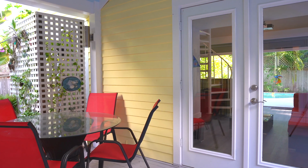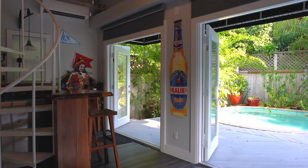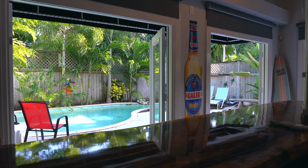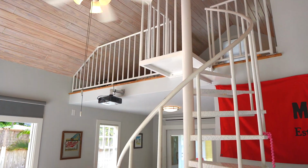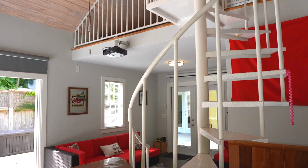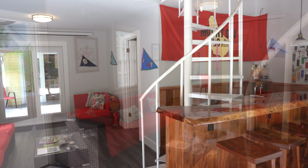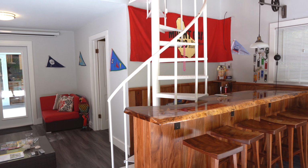Another great feature of this property, Matt, is this guest house. I mean, this is amazing for out-of-town guests, also just entertaining with family and friends. It's great for anything you want to use it for. Also, of course, there's a guest bedroom upstairs too. So if you do have people that are coming for the week or the weekend or whatever, they've got their own space back here. The house kind of has everything if you think about it.